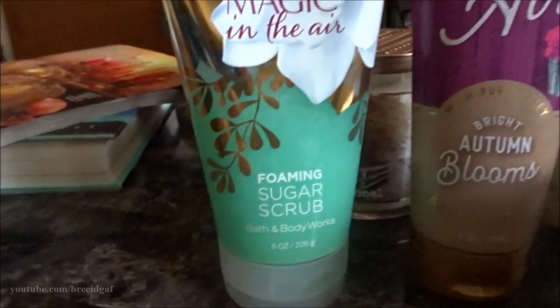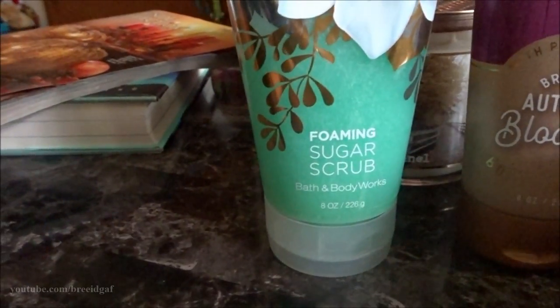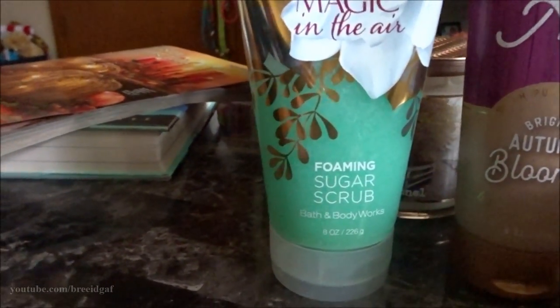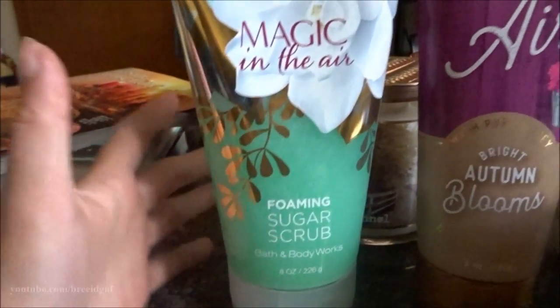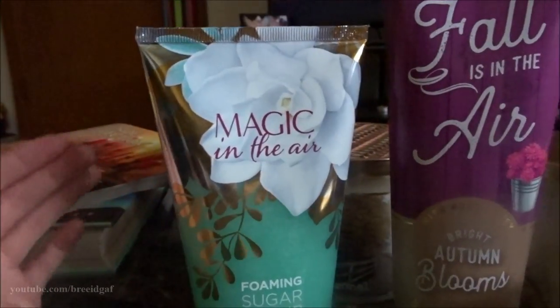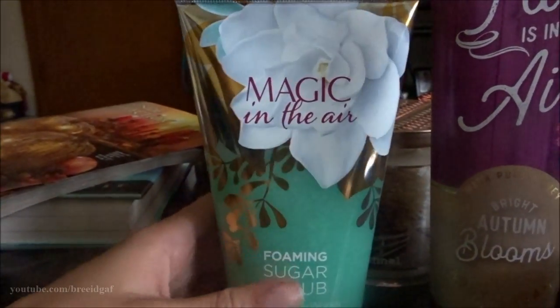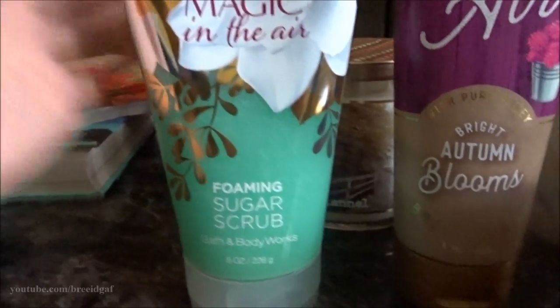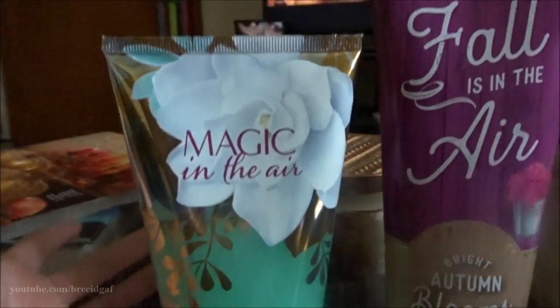Sugar scrubs are honestly some of my favorites. If you've ever seen my skin in person, my skin on my body has always been very soft and very smooth. I give a lot of credit to sugar scrubs because of that, just because they work really, really well for me. And I was using one of the eucalyptus lavender stress-free ones, but I needed a new one, so I picked this one up.